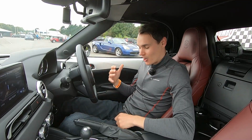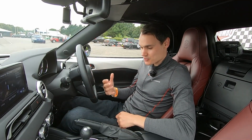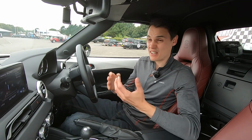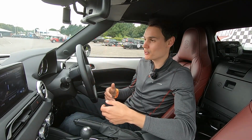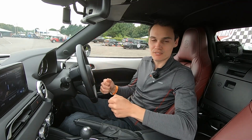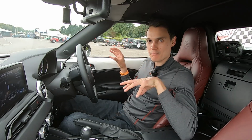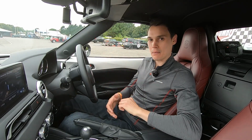And I can't think of a car I've driven in the last sort of 10 years that doesn't beep if I accidentally leave the handbrake on, because I have done it before. It does happen, but normally it goes ding, ding, ding, and you realise straight away. So I would like less of the other beeps and more of the beeps that actually matter, please, Mazda.